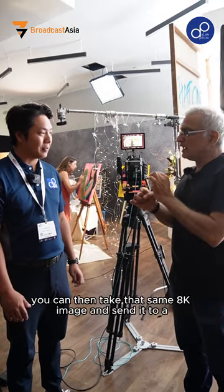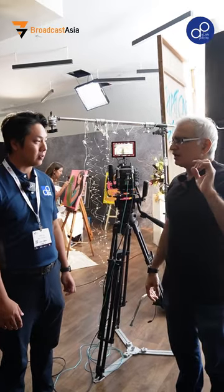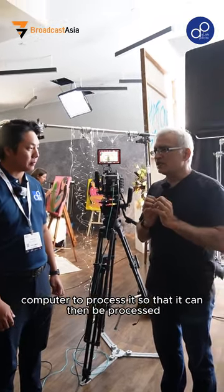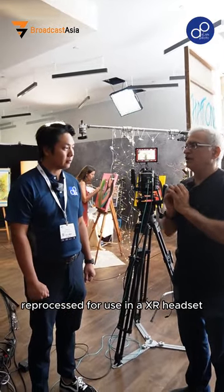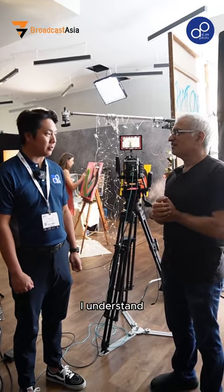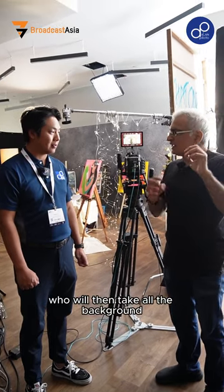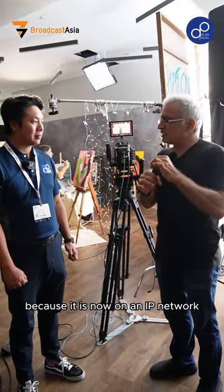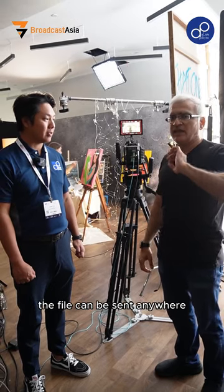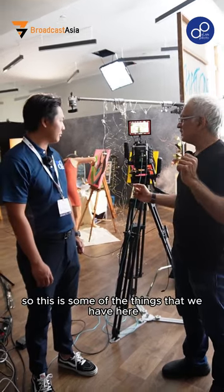Not only that, you can then take that same 8K image and send it to a computer to process it, so that it can then be reprocessed for use in a XR headset like the Vision Pro. Correct. Wow. Okay, right? I understand. And it can also be used to be converted into multiple file formats. It can then be used to send to an AI who will then take all the background out and replace the background with something else. Wow. So the thing is, because it is now on an IP network, it is now on a computer network, the file can be sent anywhere. Instantaneous and so fast. Yes. Right? Yes. So this is some of the things that we have here.